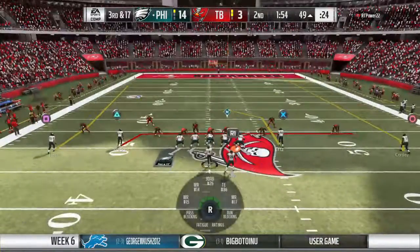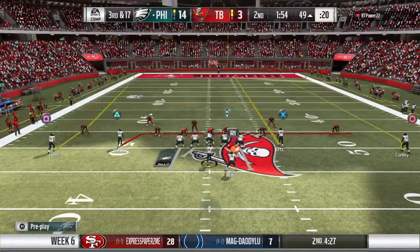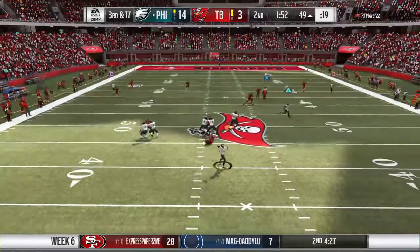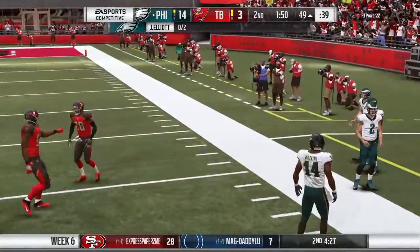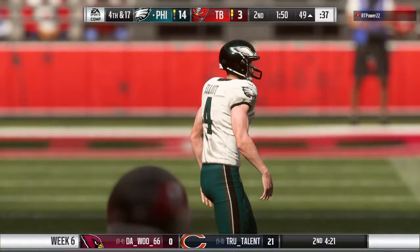All right, now, lucky 56. From the gun, Elliott. And the trick play doesn't work. Good reaction there defensively, and it'll be 4th down.